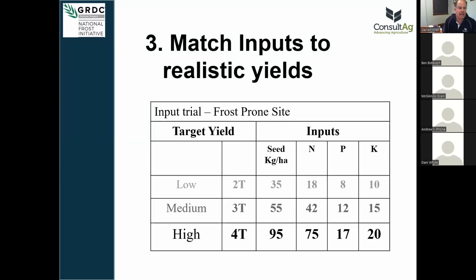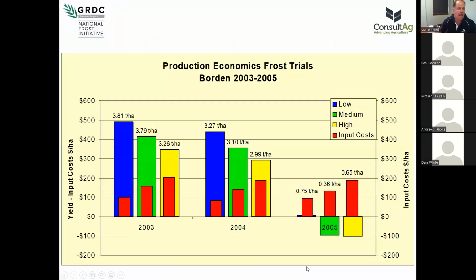So I've got some trial data here. This is from Borden, so obviously a long way from home for you guys, but I think the message is still very good. So at Borden on high frost risk country, which down there is the river country, and this is an input trial over a number of years, targeting 2 tonne, 3 tonne, 4 tonne worth of inputs, pushing the seed rate up, the N rate up, pushing P and the K. And then this trial is showing, I've got the yield in the numbers on top and it's showing gross return on the side. And the red bars is cost.